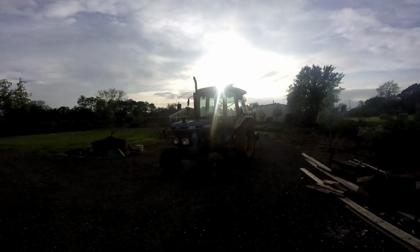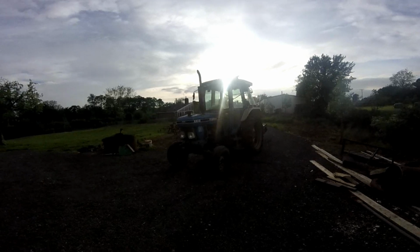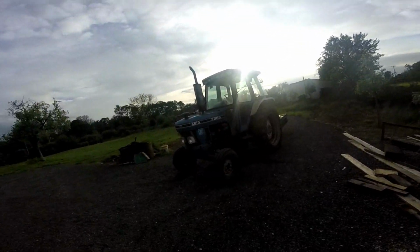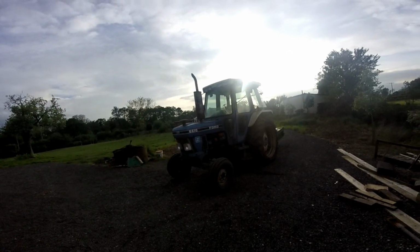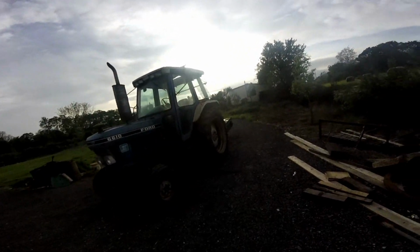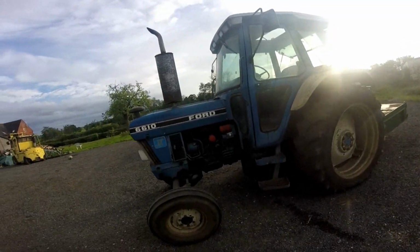And here you see before me is my latest purchase. This is replacing the David Brown and the Forza Major. This is a 1988, I think, judging by the reg it's an 88, it could be an 87, I'm not entirely sure. 6610. It is a Mark III, or Series 2, it's not Mark III, Series 2, sorry.